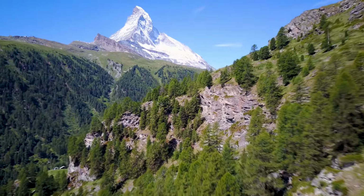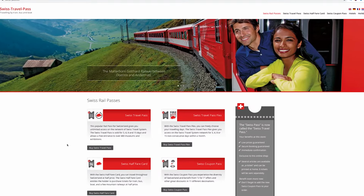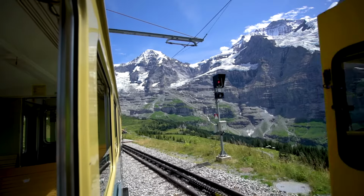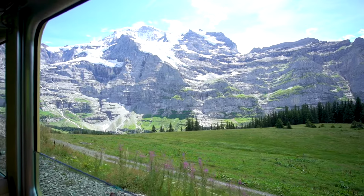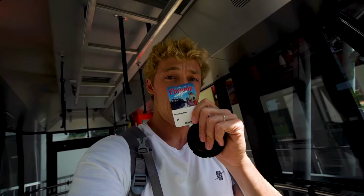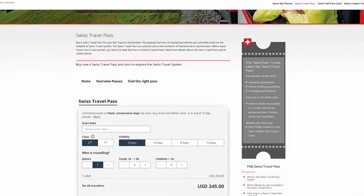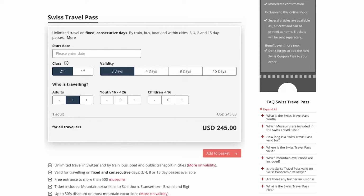Once you're there, now you need transportation. The first option you can do is you can get the Swiss Travel Pass. The Swiss Travel Pass is awesome. It allows you to use the trains, buses, and boats all over the country. It also allows you to use gondolas for free and other gondolas for half price. So for a 3-day pass that gives you full access, it's about 250 American dollars. For an 8-day pass, it'll cost you $440. Not super cheap, but it's affordable and it's a great option.